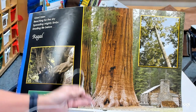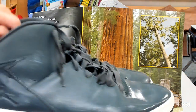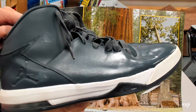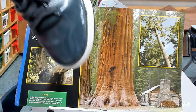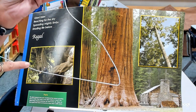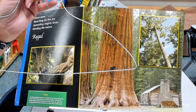Okay, but I've got something else. I have some shoes that one of my ex-students gave me after he grew out of them. Oh, look at those shoes. Is that amazing? And he actually grew out of these and had to get bigger ones. He's pretty tall. He's a tall guy. All right, so these shoes, I have tied them together. Now, if I take these and I droop them over my tree, do you think this will bend?